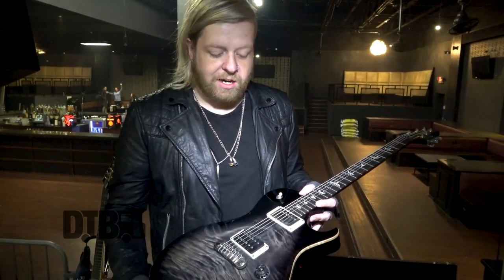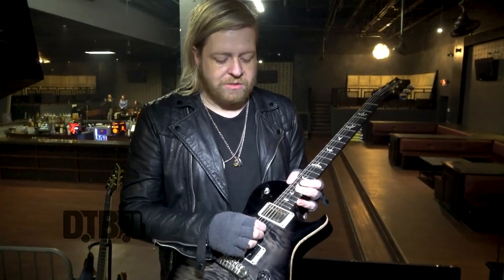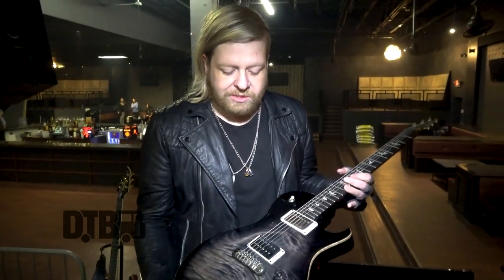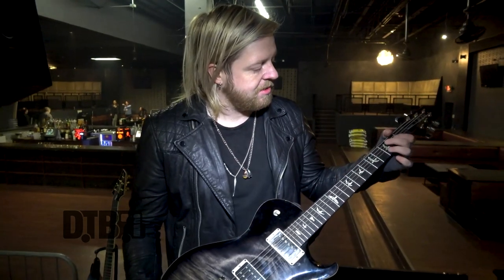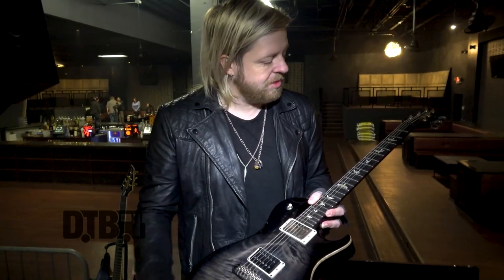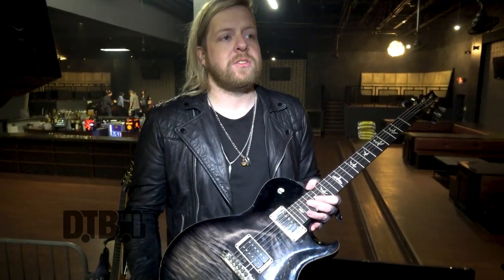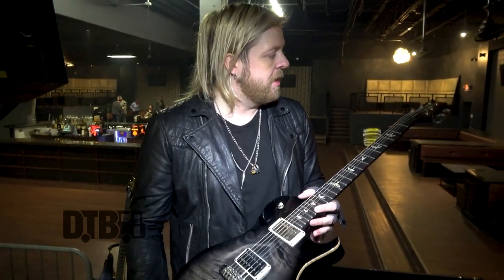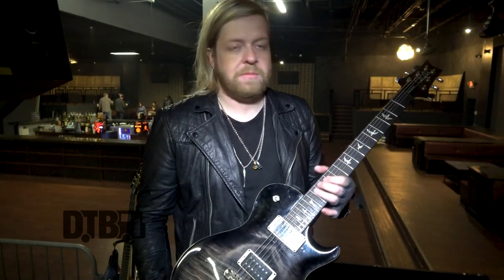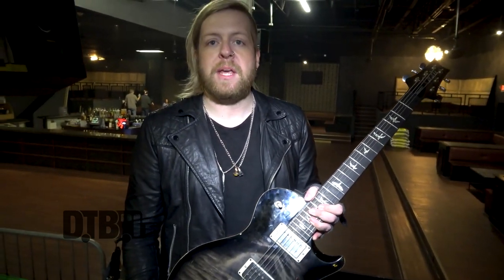I'm using D'Addarios. I'm using a 12 through 52 set with a wound G string. I don't like a plain G string. I feel like it sounds a little more in tune, as weird as that sounds, with the wound, which I love. Takes a little more work vibrato-wise, but I love those strings. We play in drop B. Some of the songs are in C-sharp standard. Paralyzed is in C-sharp standard, but most everything's in drop B.